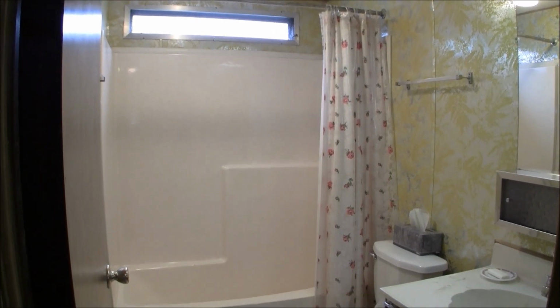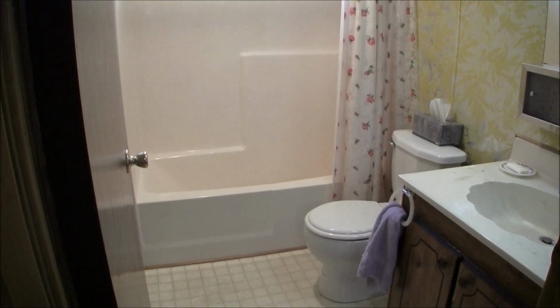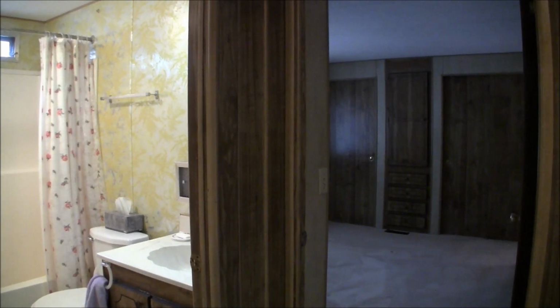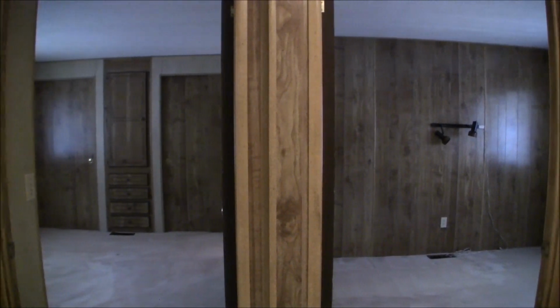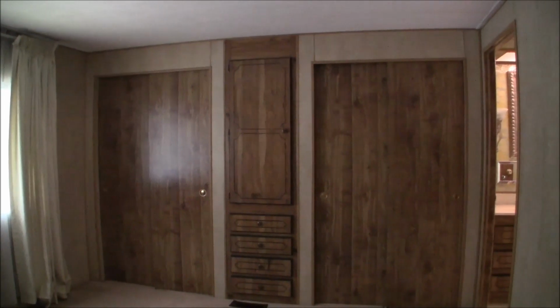Two bedrooms and two bathrooms are located at the rear of the home. The master bedroom has two large closets, a built-in cabinet with drawers. Master bath has tub-shower combination, sink, ample counter, and cabinets.